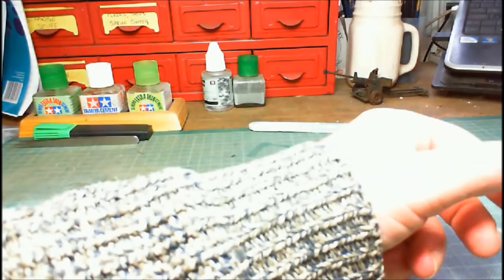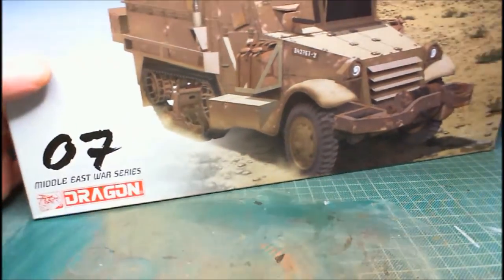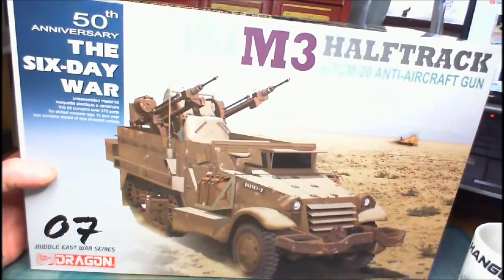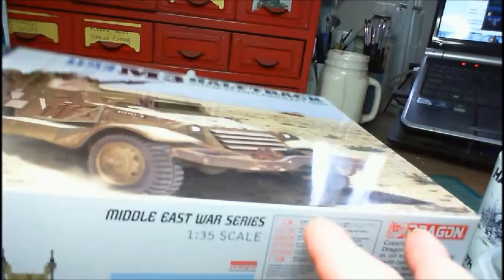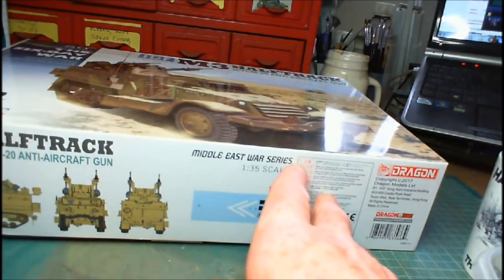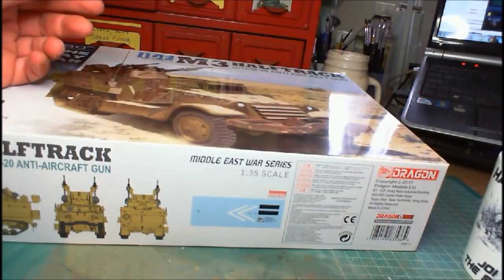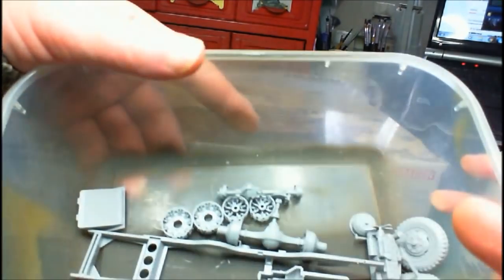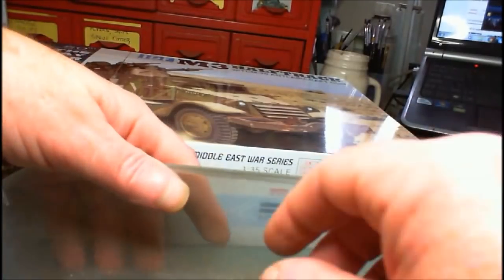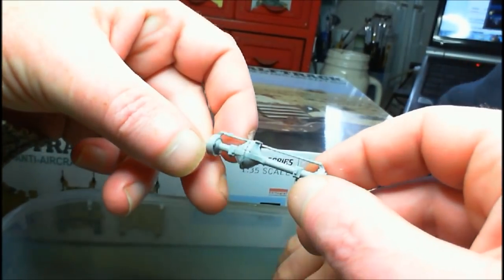And like I said, I've been working on this, the Dragon IDF M3 half track with the anti-aircraft gun. I started it Saturday night and I did this much. I didn't do anything last night, I just wasn't in the humour for it. I find if you're not in the humour for it, just put it away. So I've done step one, which was basically a couple of little sub-assemblies.